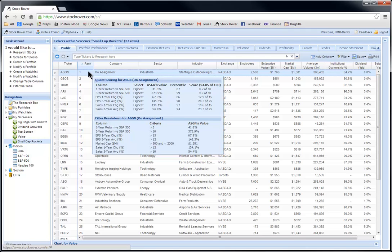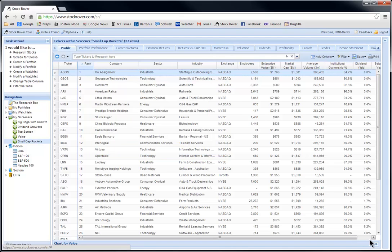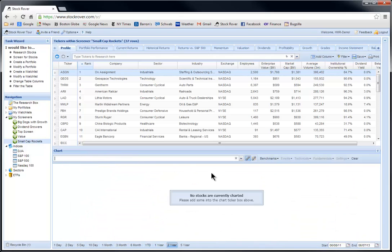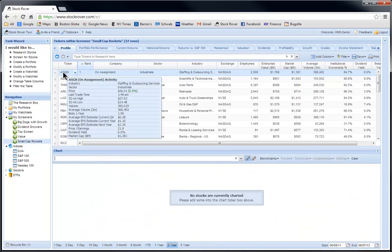The 1 year and 3 year return versus the S&P 500 is huge. We'll chart that in a minute to see that. But earnings per share growth in the 1 and 3 year period and sales growth has been huge for this company. Obviously, it's a small company, so you want to do more research on it, but it's clearly a powerhouse as far as price performance goes, and seems so in their business at this point.